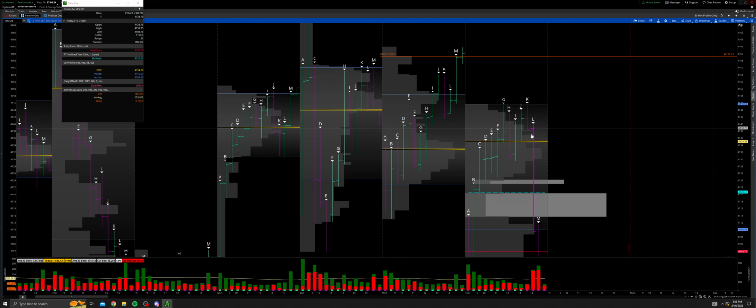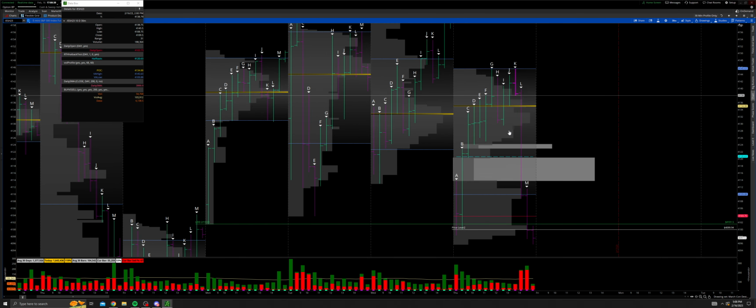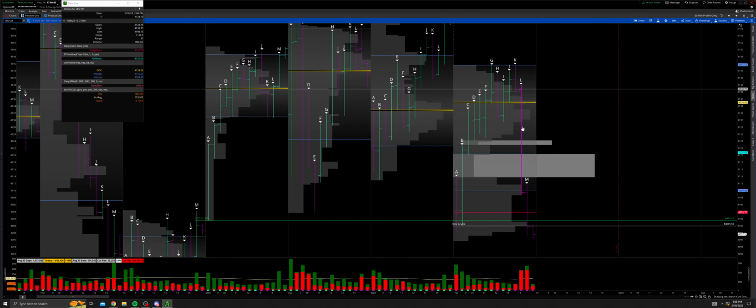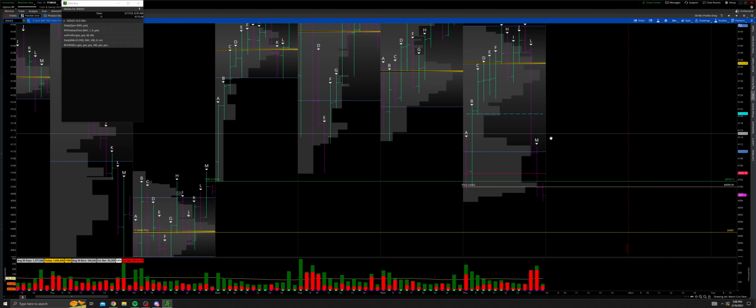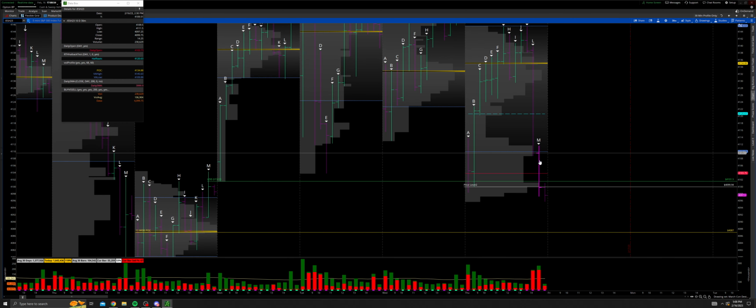And then when L pulled back, all those people that were buying the market up here liquidated and got stopped out of their positions as we took out K's low, we took out J's low, we took out I's low, and this market began to collapse inward. We, in a very fast fashion, kept rotating lower, liquidation break. We filled that set of single prints, and then we filled the large set of single prints here in B period, and then continued to the downside where M period took out the day's low.